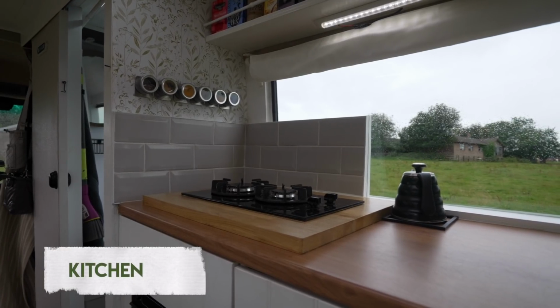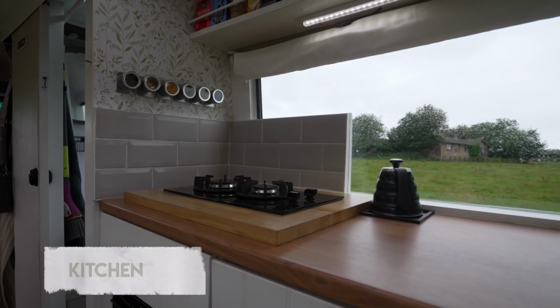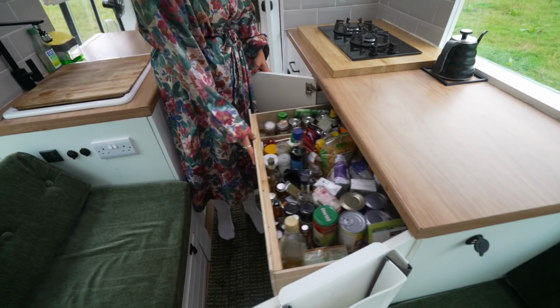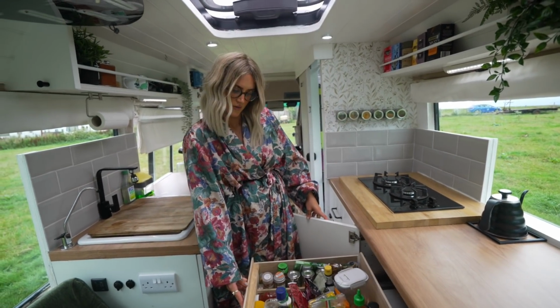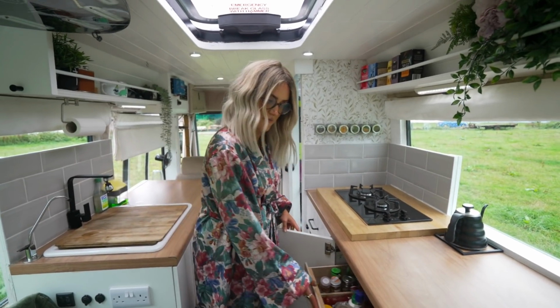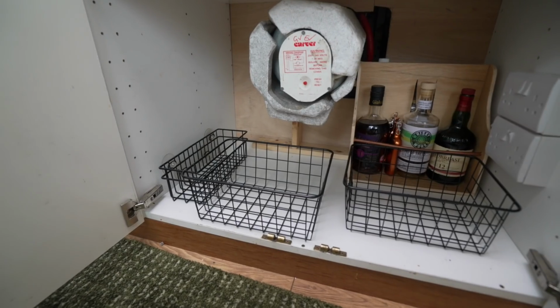Okay, so a little quick tour of the kitchen. We've got a fold-out, pull-out drawer, which is wonderful for all of our food. We've got lots of storage underneath as well.